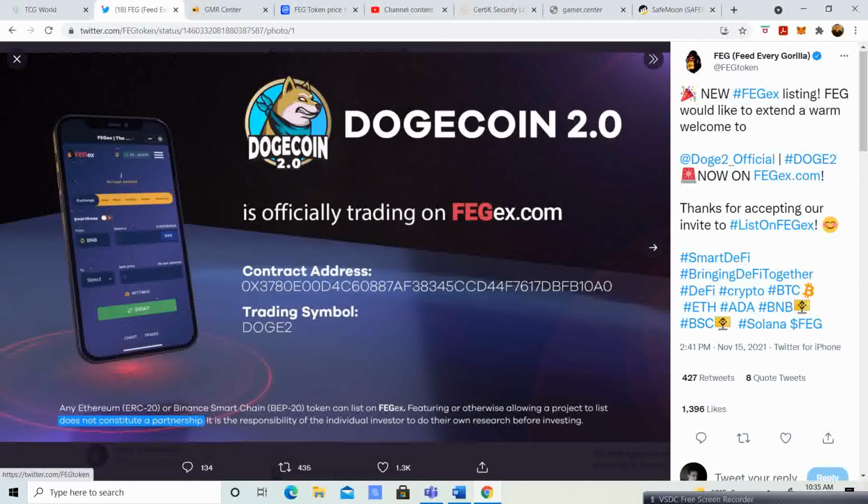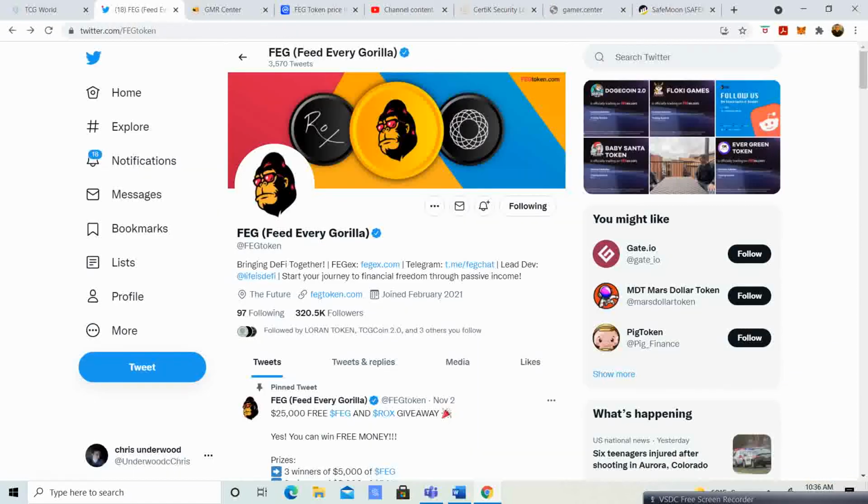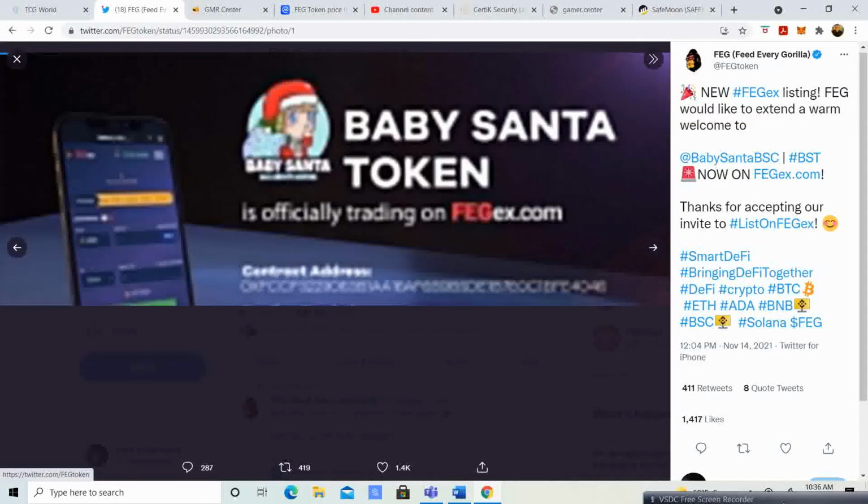I don't know if this is affiliated in any way, shape, or form with the actual Dogecoin. Dogecoin 2.0, I'm not sure, I'll have to look into that. I don't know if this is their official version 2, or if this is just somebody making a 2.0 that has nothing to do with Doge. But I'm going to go ahead and look into that, and I will have an update probably in the next FEG video for you guys. Or I might just make a whole video on Dogecoin 2.0. I guess I'll have to see. So, if you guys know, put it in the comments. Is this officially the Dogecoin?